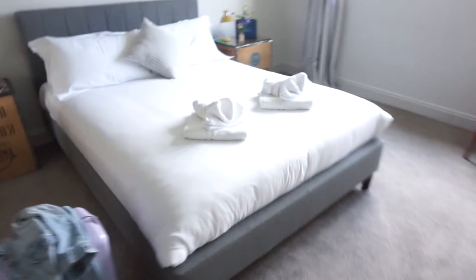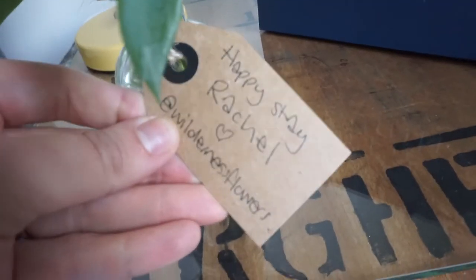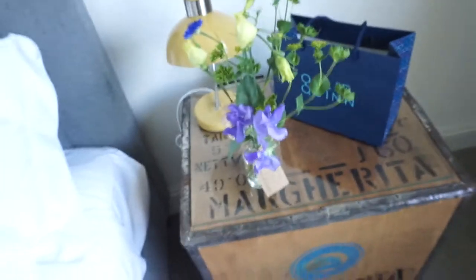Well, this is amazing. The views are incredible and the house is just beautiful. So this is my room. I'll give you a little tour. Got a massive bed, super cute artwork there. Oh look, wilderness flowers. Thanks guys, some sweet peas. Oh my, a little goodie bag there.